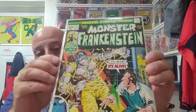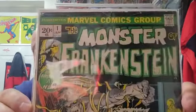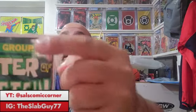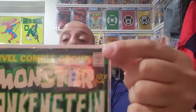Yep. Like I said before, Frankenstein Monster, but this is number 1. This is an awesome book. And this was actually also not bad shape. It's got some damage towards the top, as you can see right there. But all in all, not a bad book. I like that. And it was a very decent price. So, definitely. All right. There's that. Throw that over there.